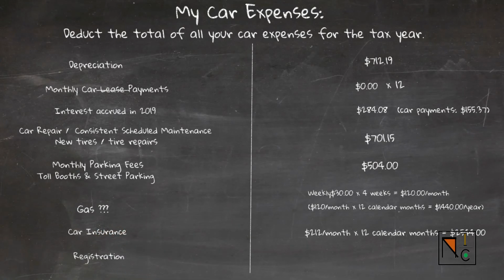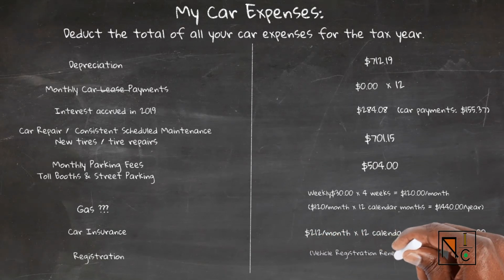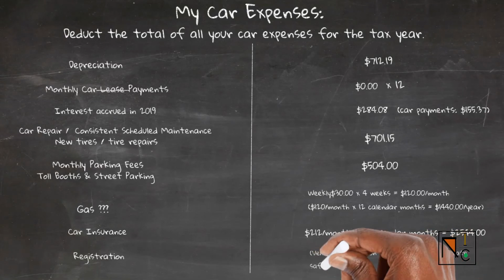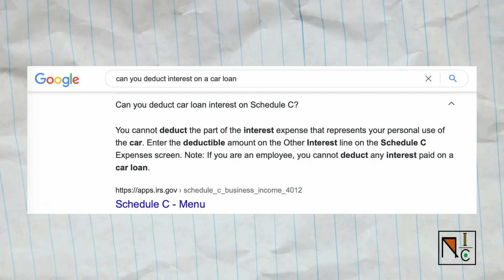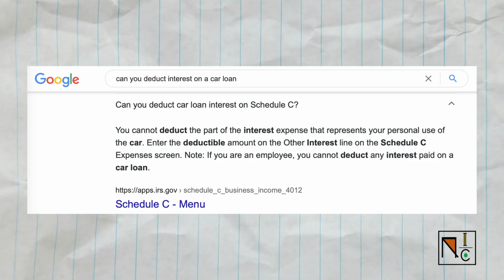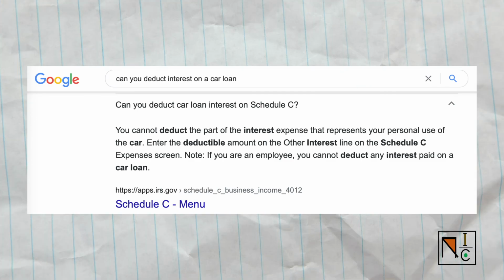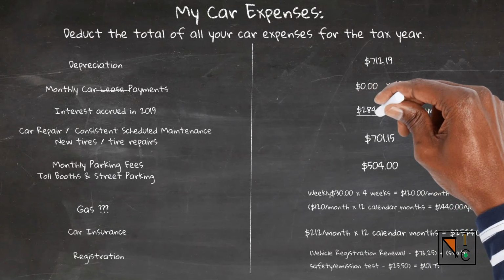Vehicle registration renewal came to $76.25 plus the cost of the state safety emissions test, which was $25.50, and that came to a total of $101.75 for the year. Now, as I mentioned before, while I was unable to deduct my monthly car payments, I was able to deduct my interest accrued from making my car payments.